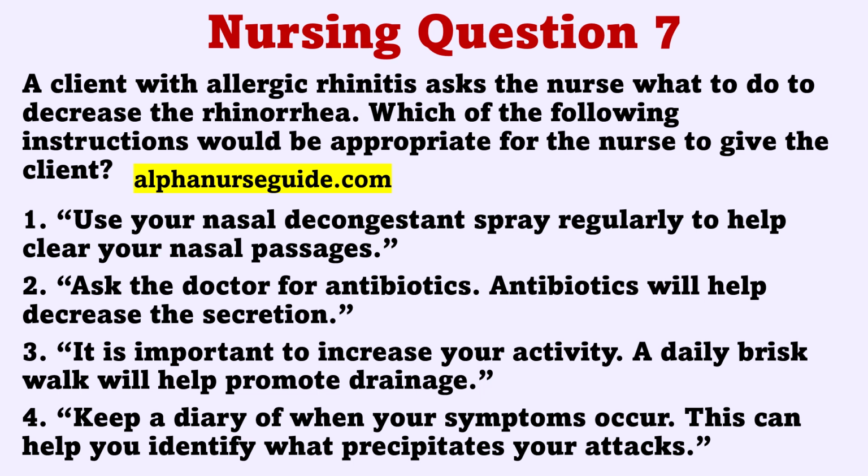The correct answer is 4. Keep a diary of when your symptoms occur. This can help you identify what precipitates your attacks. It is important for clients with allergic rhinitis to determine the precipitating factors so that they can be avoided. Keeping a diary can help identify these triggers. Nasal decongestant sprays should not be used regularly because they can cause a rebound effect. Antibiotics are not appropriate for allergic rhinitis because an infection is not present. Increasing activity will not control the client's symptoms. In fact, walking outdoors may increase them if the client is allergic to pollen.